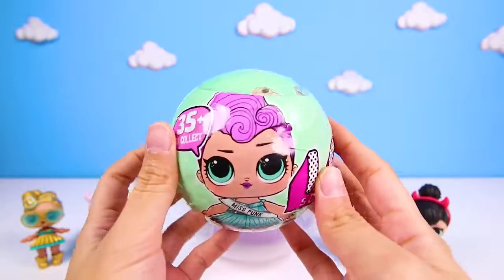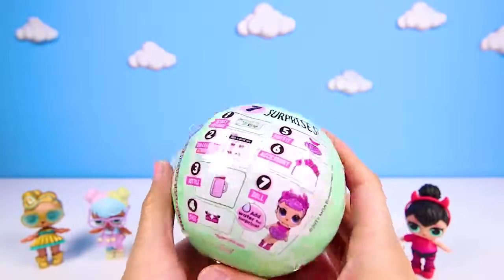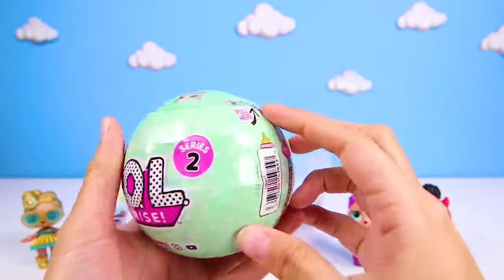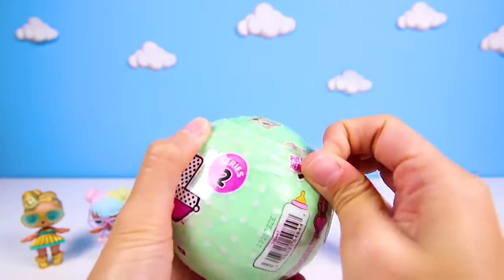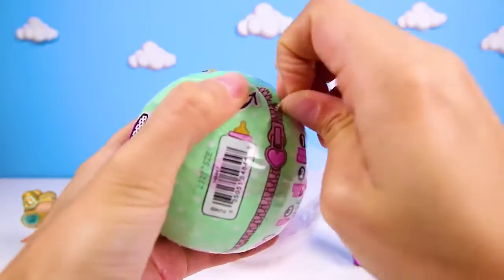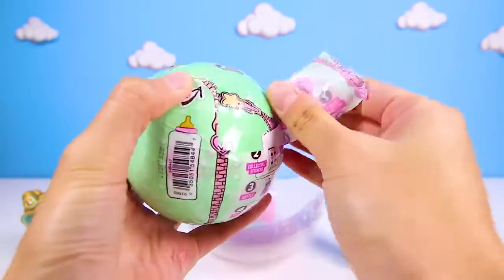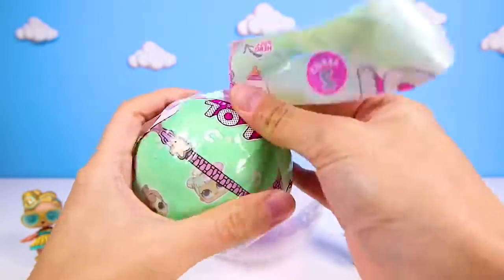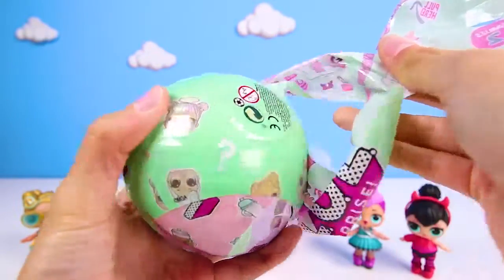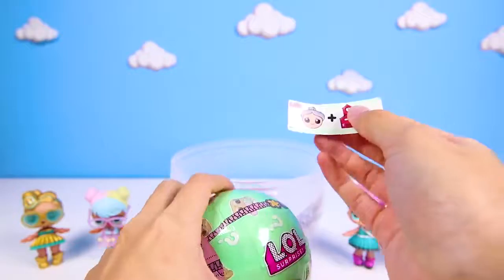We got an LOL surprise doll. We couldn't open a giant Play-Doh LOL egg without having a real LOL surprise inside it. Okay, LOL fans, give me a big thumbs up if you know how many layers of surprises are inside this toy. Let's start peeling off the layers to find out. Here's layer number 1. We found our first clue.